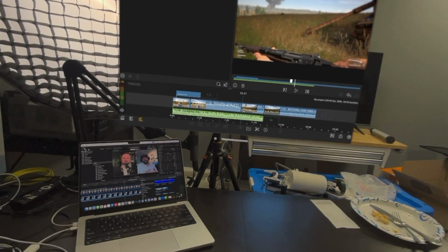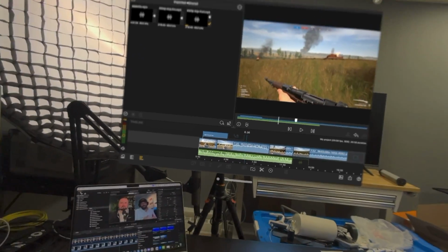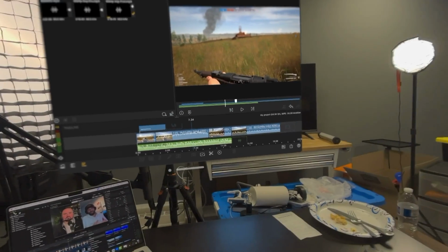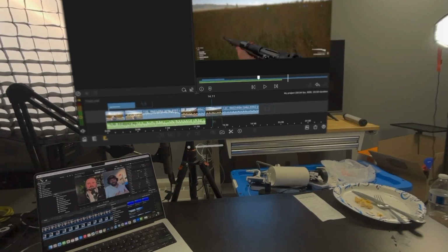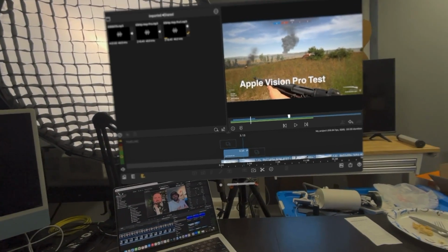It feels responsive. It obviously has an M2 chip, so anything you're going to be editing on here, you're probably going to be fine inside of LumaFusion with 4K clips and different things like that. So maybe it's just a learning curve of having to look at the timeline, look back up, make the trim and stuff. I don't know if that's something you can learn, but it's doable. You can edit on this.